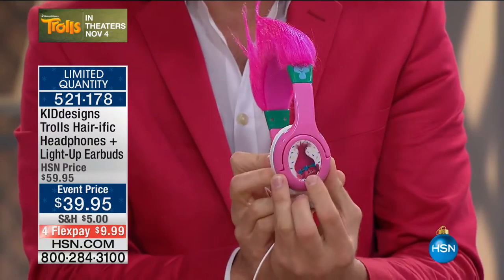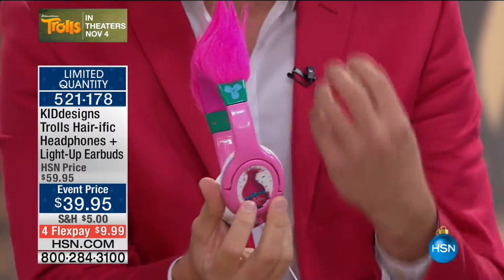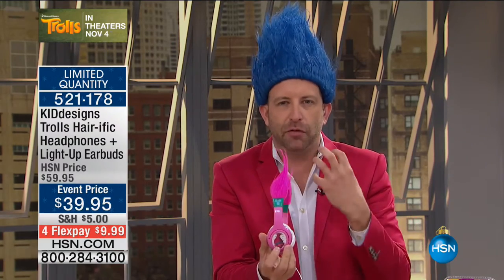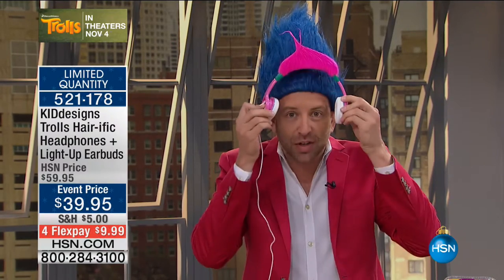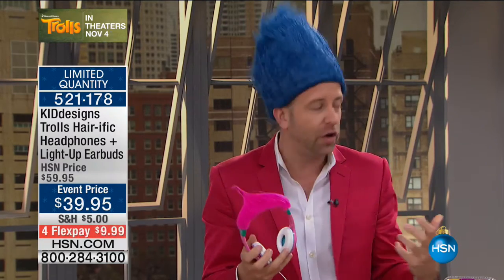You have your cool little graphics over here too, so the kids can talk about that. They always wanna see visuals. Kids always wanna see characters from the movie and really feel like they're part of it. What better way to put this on, right, and feel like you're an actual character in the movie while listening to all your favorite tunes?